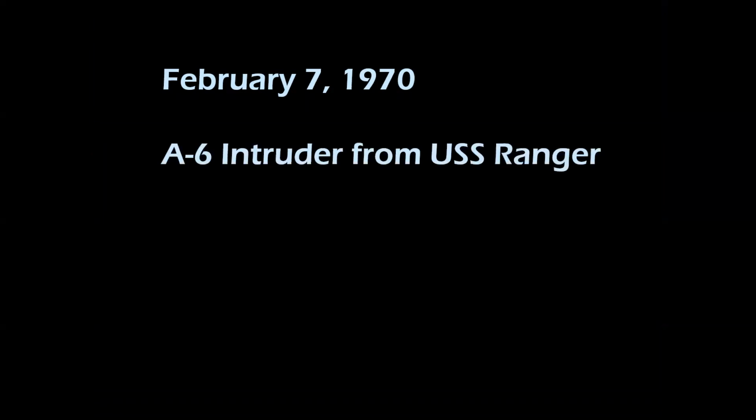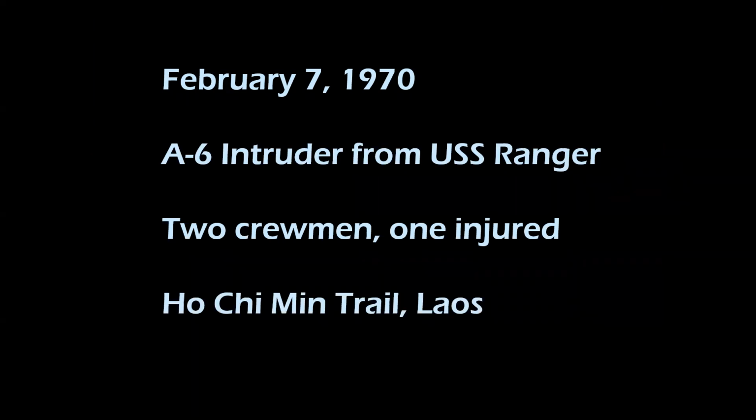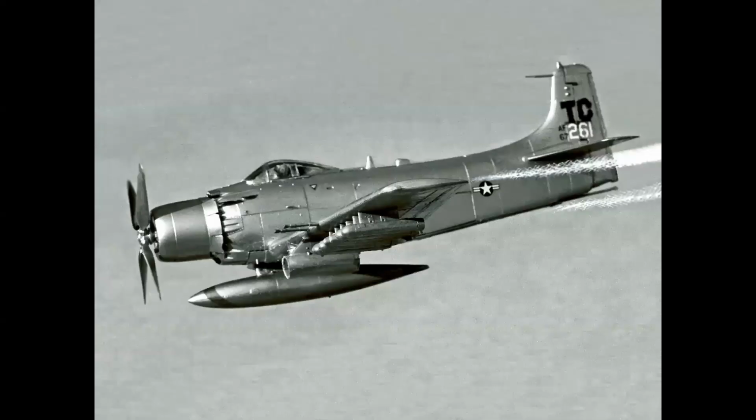The event occurred on February 7th, 1970. An A6 intruder from the USS Ranger had been shot down, and the two crewmen had successfully ejected, although one was injured. The crash was by the Ho Chi Minh Trail in Laos, and the crewmen were next to the wreckage of the airplane. It was a daunting mission.